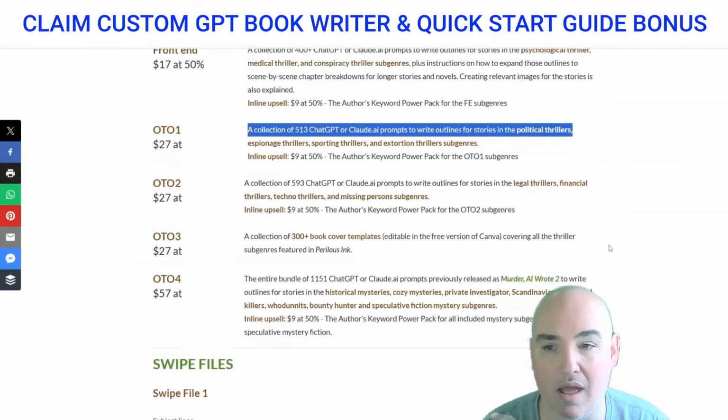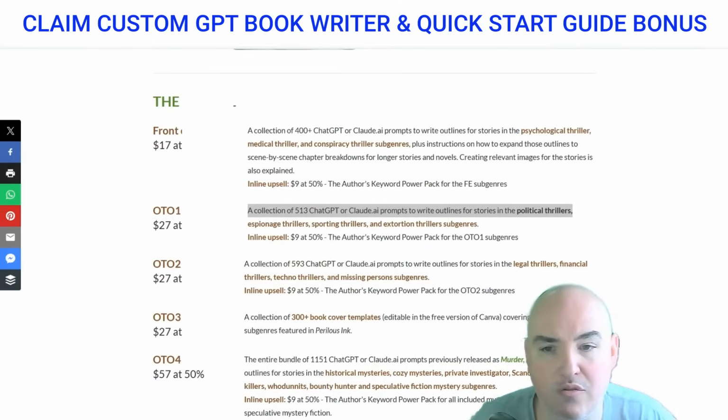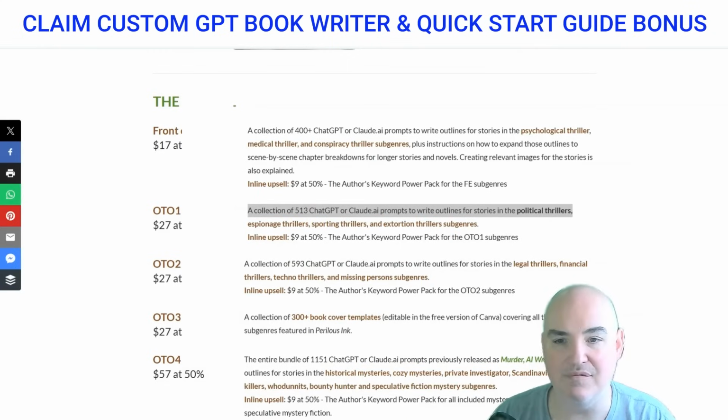We have OTO3, which is going to be a collection of 300 book cover templates that you can go ahead and use and edit inside of Canva.